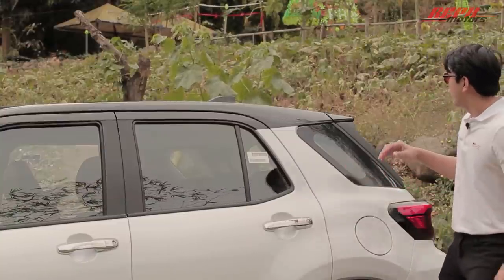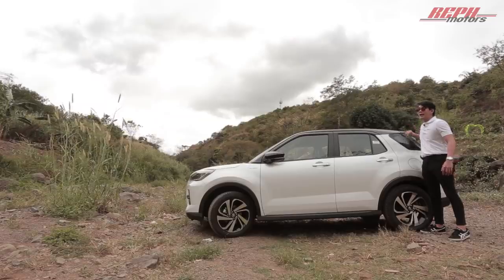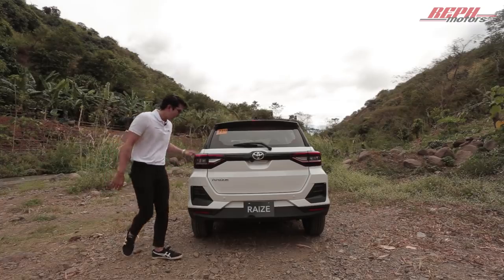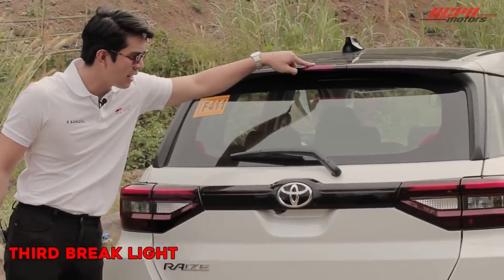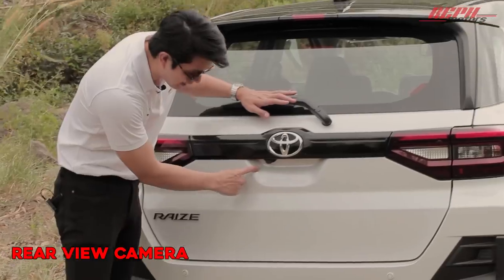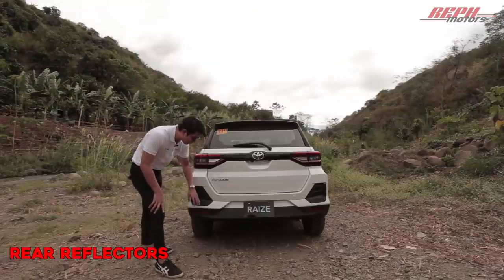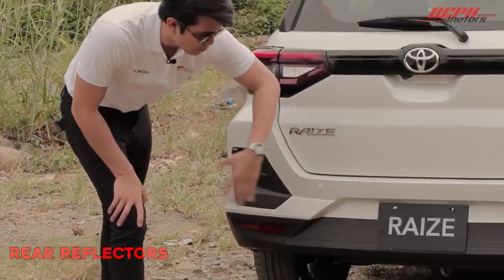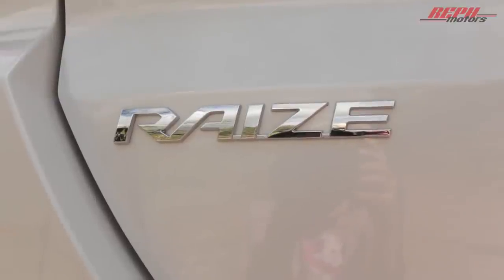Now, moving on here, we also have a roof spoiler and the fin type antenna, piano black as well. For the rear, you get LED tail lamps, piano black garnish, of course the spoiler, third brake light, rear wiper, and a rear view camera, which is right here to guide you any time that you might need it. We also have rear reflectors here, which is part of the two-tone color of the Toyota Raize. Of course, you have your Raize emblem right here.